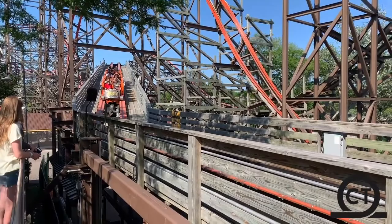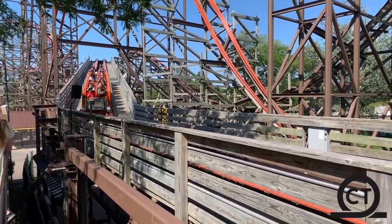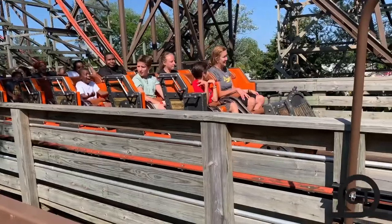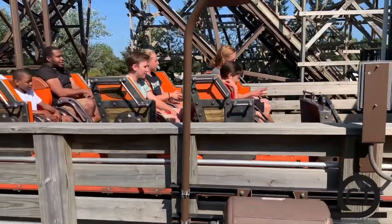And at this time, I believe RMC was starting to gain a lot of traction in parks, and parks had a higher demand for their rides. Thus, Six Flags had to pay a little more for Goliath, and that resulted in the $13 million cost.